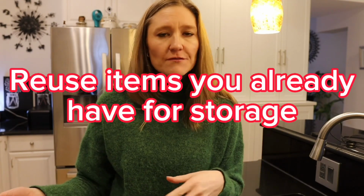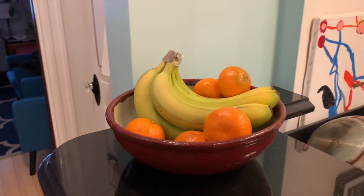Another tip I have is to reuse items to store things. So for example, if you've got an old crock, you can use that to store utensils. I have an old bowl that I use to put fruit in because in our house, if we don't see our fruit, we don't eat it. So we have to make sure that it's out on the counter.